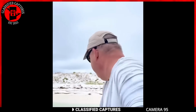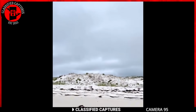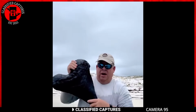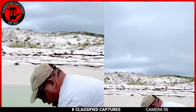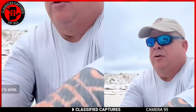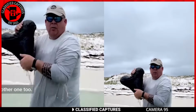But the real mystery is whether these teeth belong to some massive creature still living in the waters, or if the storm simply washed in ancient remains from the deep sea or a long-forgotten time. Some speculate that these teeth could be from a prehistoric creature like a Megalodon, whose remnants may have been unearthed by the storm's fury. The size of these teeth suggests something massive and ancient, leaving many wondering if the waters around Florida are hiding more secrets than we know.